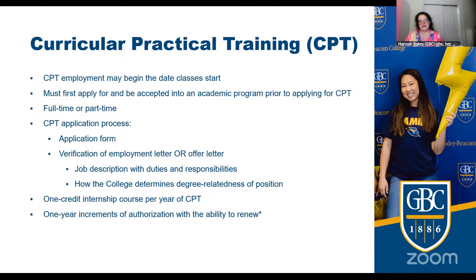As I had mentioned, there is the 1 credit internship course per year of CPT. At the end of that year, students submit a 2 to 3 page term paper elucidating the connections between what they've been doing in the classroom and that specific position itself. And then you do have the ability to renew after a year. 1 year is the maximum amount of time that the system will actually allow us to authorize CPT. So that's why it's based on those yearly increments. But from a compliance perspective, it also gives you the opportunity to establish its relatedness to your degree each year you're pursuing it, which is just a best practice for your documentation purposes.